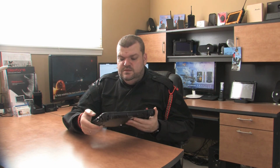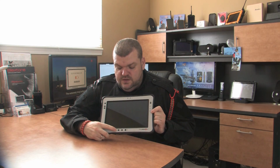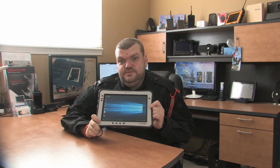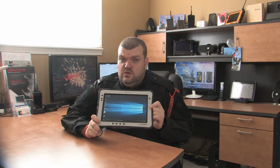I'm very amazed at how fast this device starts up. The device is fully shut off. Let's take a quick look and start it up. And we're in Windows. That's pretty amazing. The catch is that it not only starts up like that, it works like that. It's a very responsive tablet.